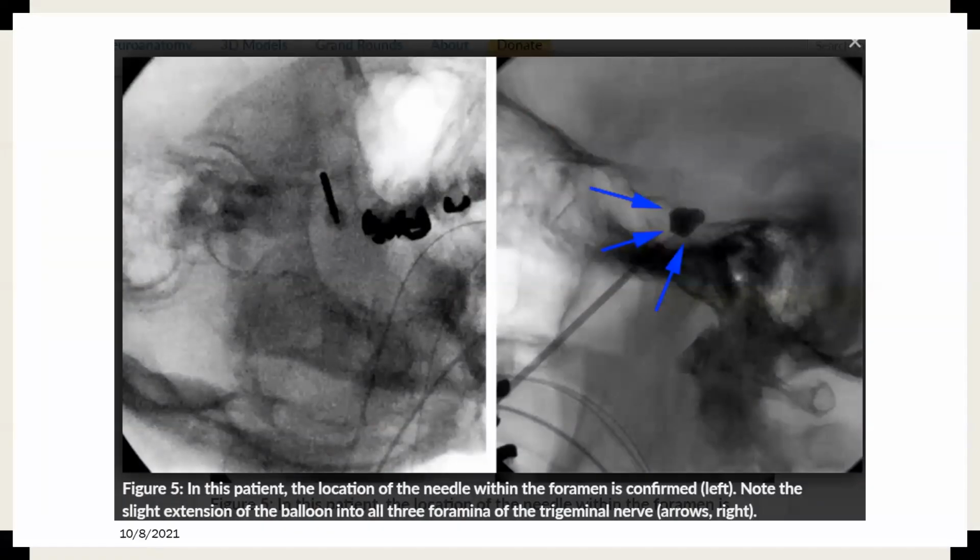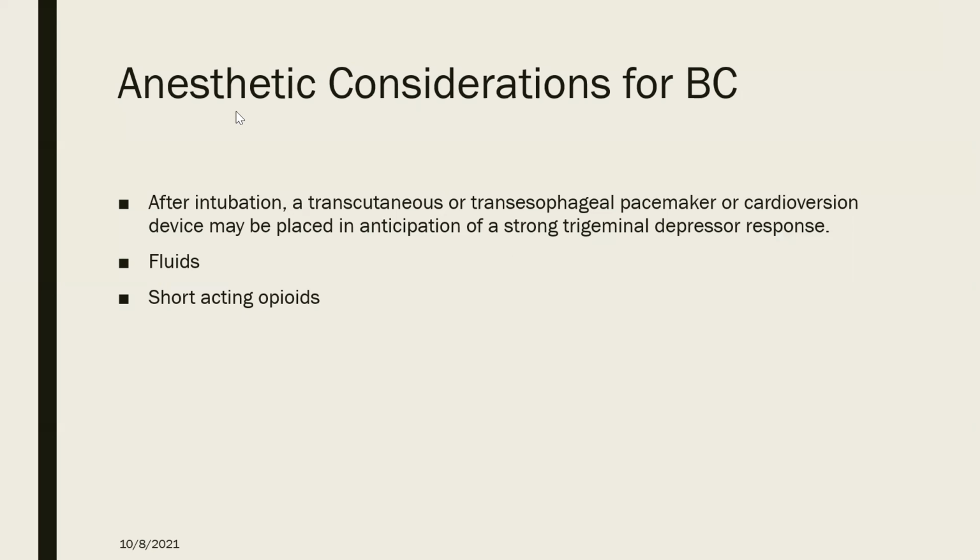This image of how the balloon compression works is pretty much the same, and it will kind of put that balloon, aiming to get it into the Meckel's cave and compress the nerve. Some of the anesthetic considerations for the balloon compression is that it's advised to have a pacemaker or a cardioversion device available for the patient because, different from the glycerol rhizotomy, the balloon compression will actually compress the nerve, and the depressor response from that will be higher. So for that, there is some recommendation of using fluids and short-acting opioids.